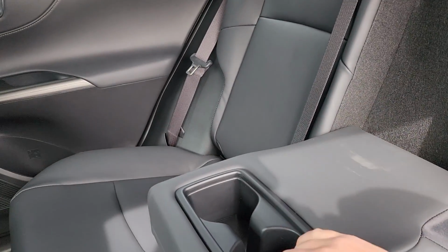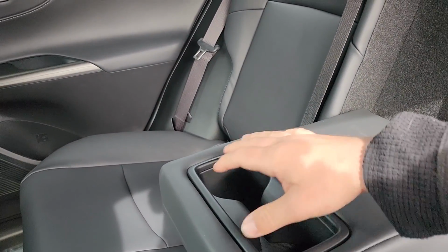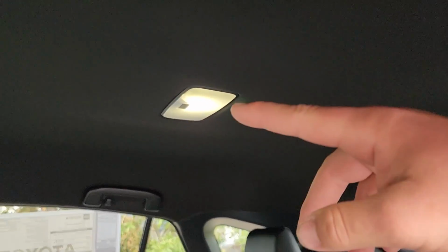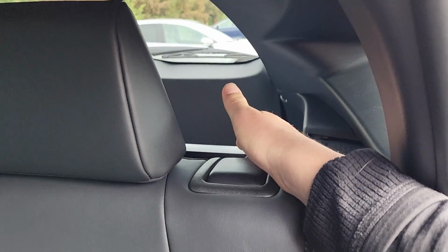The center seat also has this folding down portion, which you can use as an armrest or 2 extra cup holders if you don't have anybody sitting in the middle seat. The back seat passengers also have their own light control. There are child seat latch points on the outer seats, and these seats can also be folded down very easily by lifting up right here and folding the seat forward.